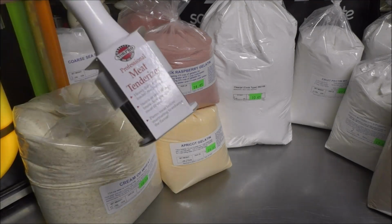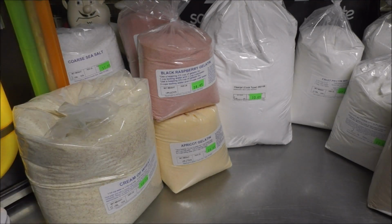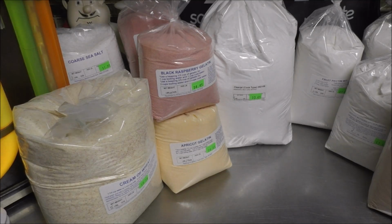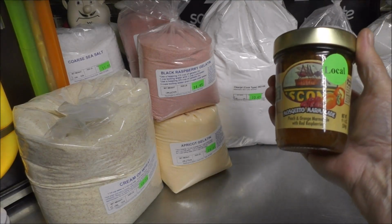I picked myself up a meat tenderizer because I wanted one of them type for a long time, and I finally did. And this is going to be a new thing that we're going to be canning this year. Now, if you remember last year, I canned up toe jam. We also canned up frog jam, and we also canned up monkey butter. Well, to all that, we're going to be adding mosquito marmalade. And that's right, I'm going to be bringing you along on a canning venture of mosquito marmalade.